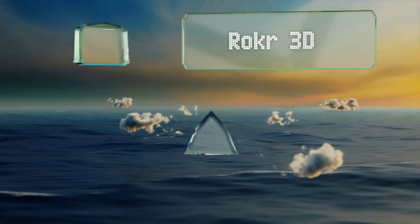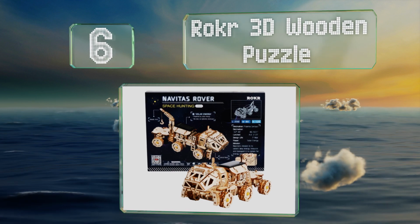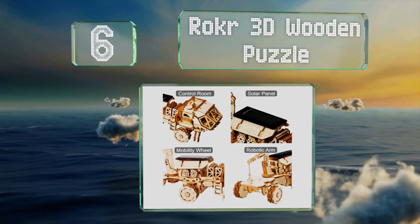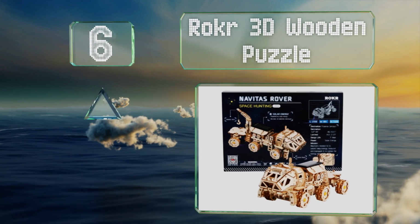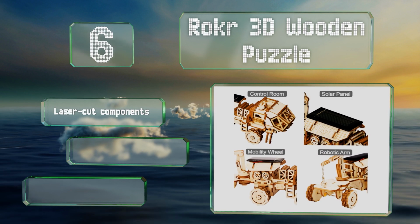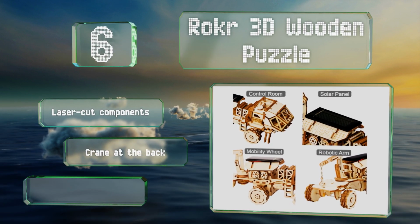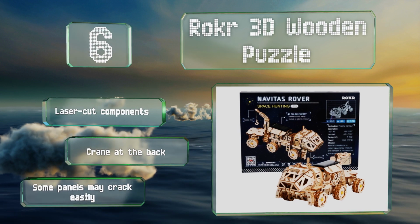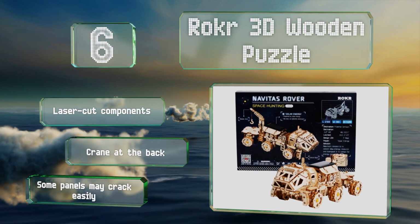Moving up our list to number 6. The ROKR 3D wooden puzzle is designed to provide as much fun in the building process as it does when playing with it afterward. Once you've assembled it and placed it in direct sunlight, it zips along surprisingly quickly. It comes with laser-cut components and a crane at the back. However, some panels may crack easily.